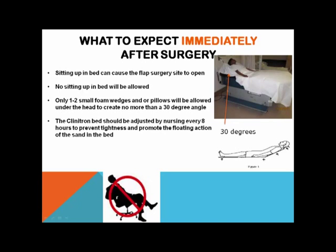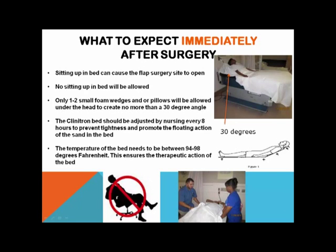The Clinitron bed should be adjusted by nursing once every 8 hours to prevent tightness and promote the floating action of the sand in the bed. This is done by gently pulling on the sheet, which causes a rocking-like motion. And the temperature of the bed needs to be between 94 to 98 degrees Fahrenheit. This ensures the therapeutic action of the bed.